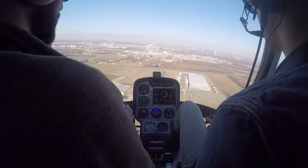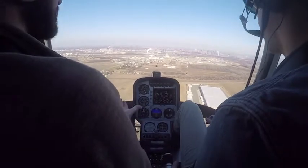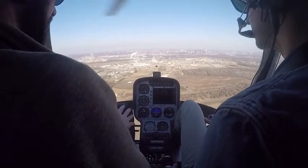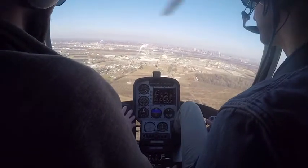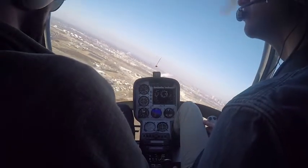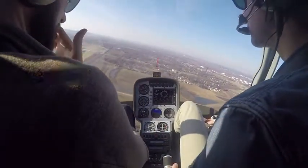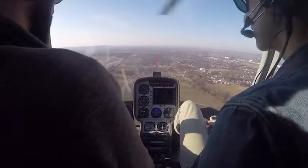Helicopter Niner Hotel, 1-2 left, clear for the option. And then you'll come back saying, 1-2 left, clear for the option, Niner Hotel. Alright, you can start taking out some power. Very good, a little bit of left pedal as you take it out. Very good. Alright, you're clear left. Good, add a little bit of power, there you go. Good. And take it out. Perfect.